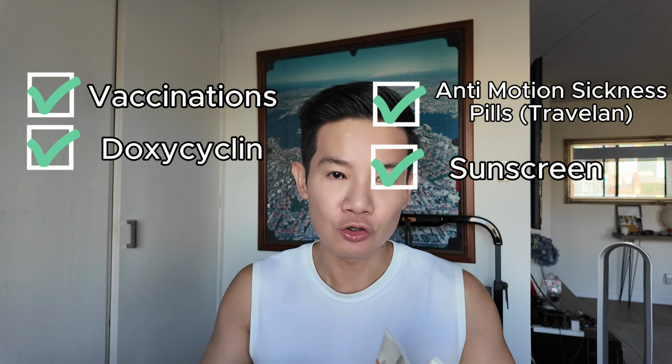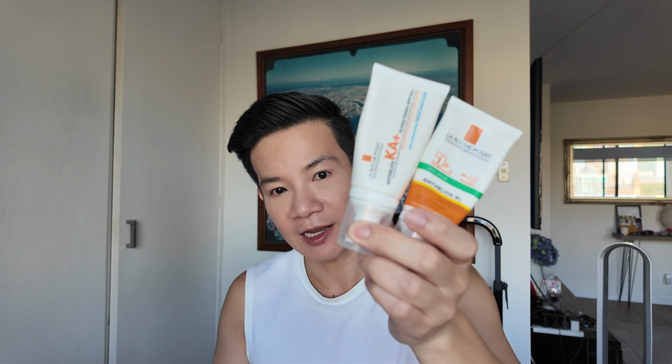This next one probably goes without saying, but as you'll be outdoors extensively, you definitely want to make sure you have some sunscreen with you. I'm a huge fan of Korean sunscreens. This is the one I use for my face. It's from Round Lab. And for the rest of my body, I just used La Roche-Posay. The sunscreen brands don't matter though. What matters is that you need to reapply often.